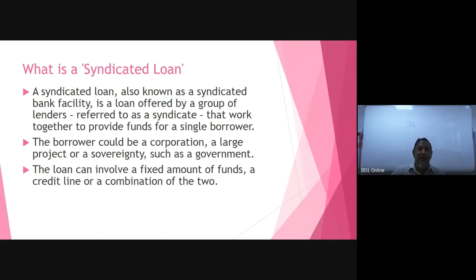That means the syndicate loan is a bank facility. It's a loan offered by a group of lenders. A number of banks get together, referred to as a syndicate, and work together and provide funds for a single borrower. Number of lenders, one borrower. Right? The borrower could be a corporation, a large project, or a sovereign. A sovereign can be a government organization, such as a government.